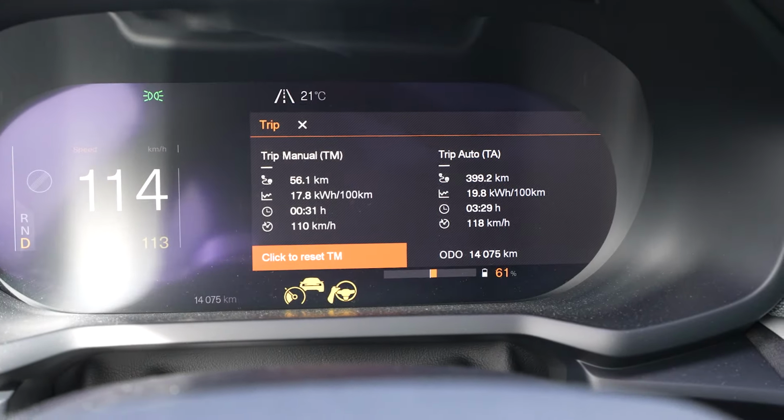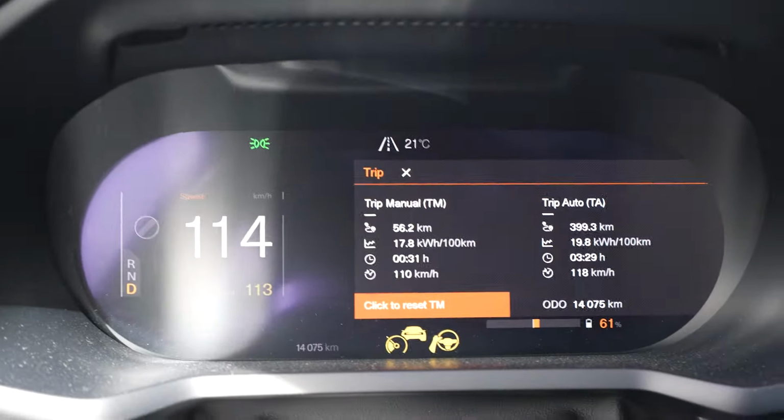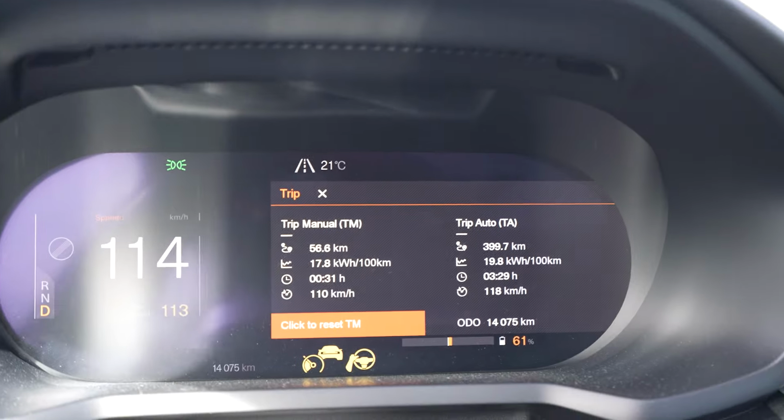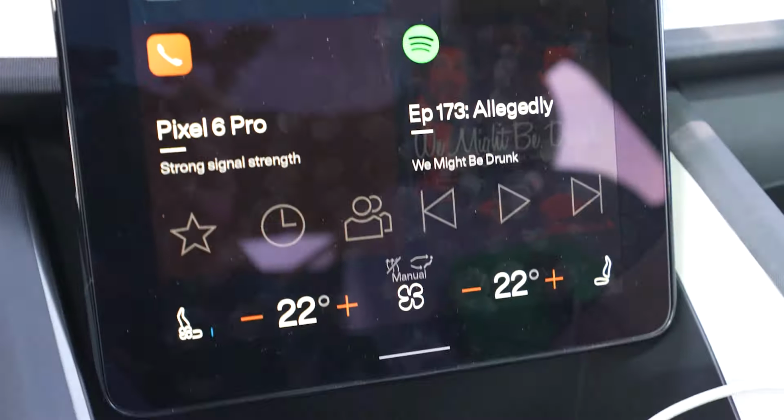I'm at 61%, so I used 10% so far, and I drove 56 kilometers, so that would mean a range of 560 kilometers. And you have to think the first 10 kilometers were uphill, so it would be even more range than this, and less consumption, 178 watt hours per kilometer. I'm still at 22 degrees with the AC and still the seat cooling on.